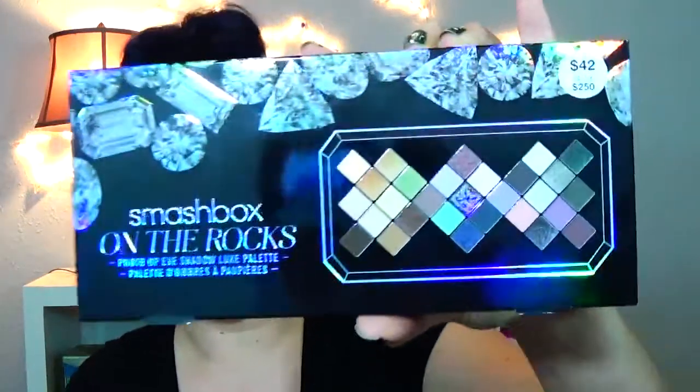I did pick up the Smashbox on the Rocks eyeshadow palette. Now, what I will say is I kind of wish I didn't pick this one up.